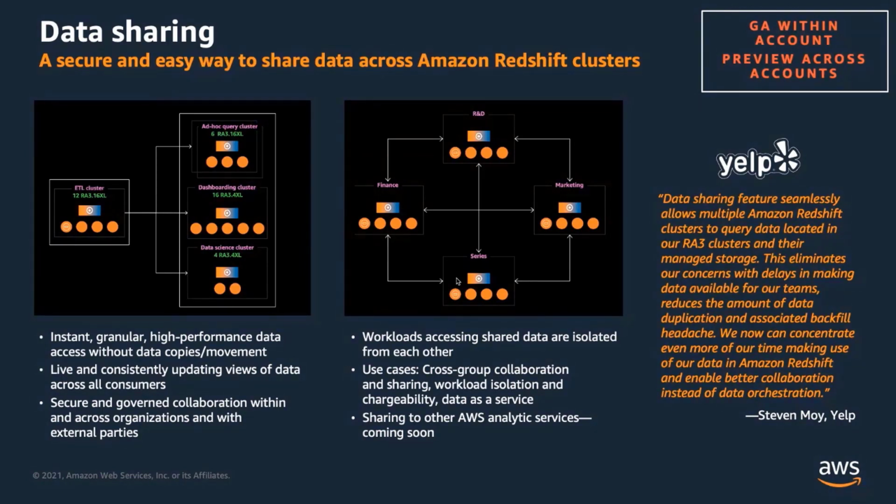Data is shared securely and provides governed collaboration with fine-grained access from schema, database, tables, views, and user-defined functions. So this architecture is built on the RA3 and managed storage. And this opens up various new use cases where you may have one ETL cluster that is producing data and have multiple consumers, such as sales, marketing, and support, to view the same data. And this also enables bi-directional collaboration where each group shares data with one another. Since our launch, customers such as Yelp have been using data sharing as a new way for multiple teams to collaborate using the same live data without data duplication.